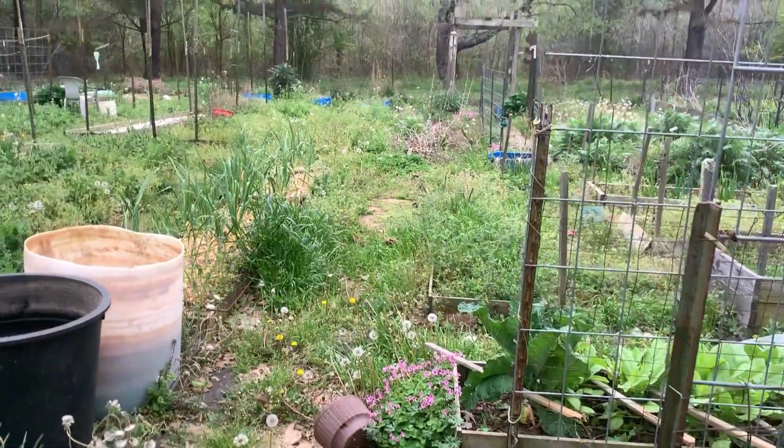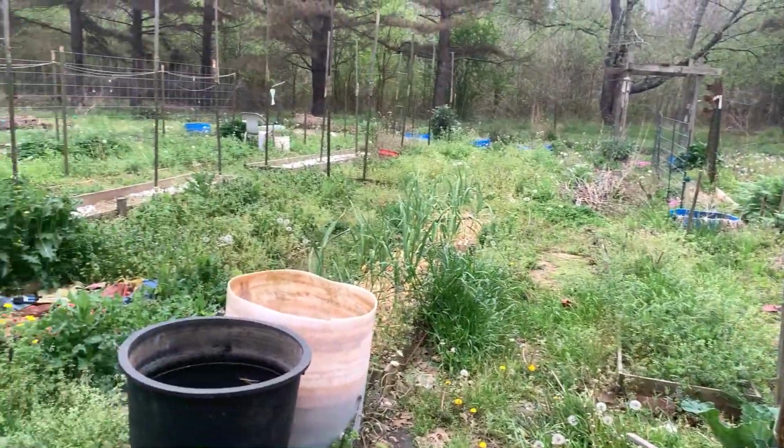But I got to be careful, because we got onions and garlic in here, so I don't want to get the heat near them. Anyway, I'm gonna turn it around and show you real quick. Man, this garden just exploded with weeds, so we got to take care of this right now. So there it is in all its yuckiness, man.